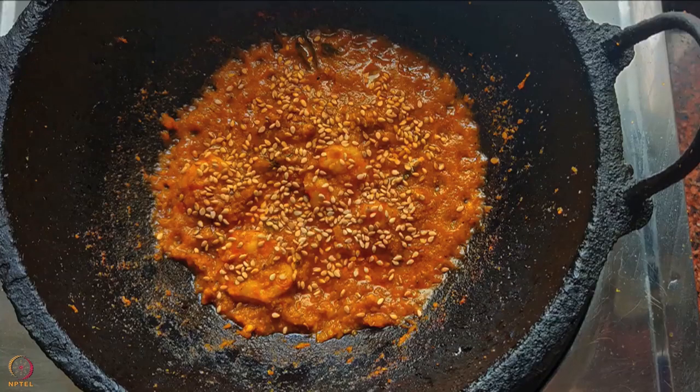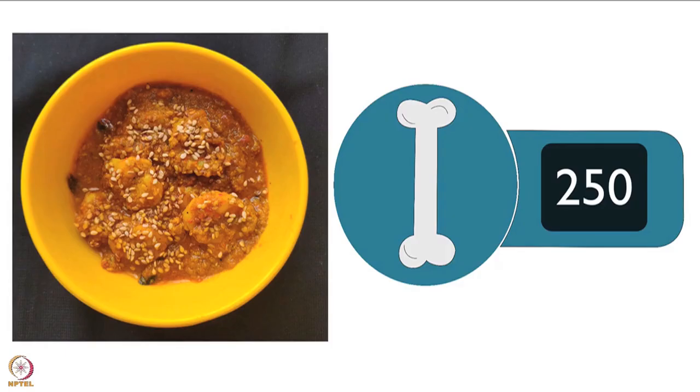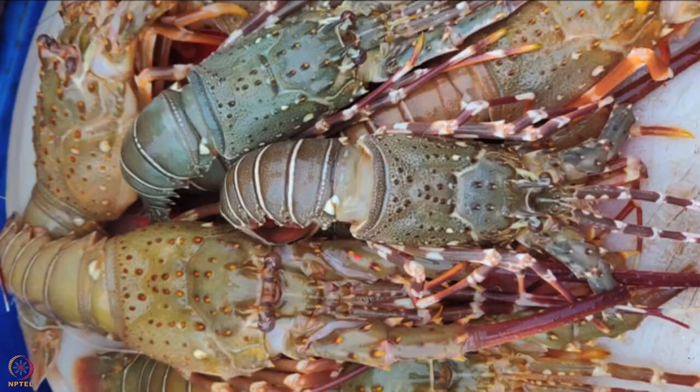Garnish with 1 teaspoon of roasted sesame seeds. Prawn curry is ready. One serving of prawn curry gives around 250 mg of calcium. If prawns are not available, you can also use lobsters for this recipe.